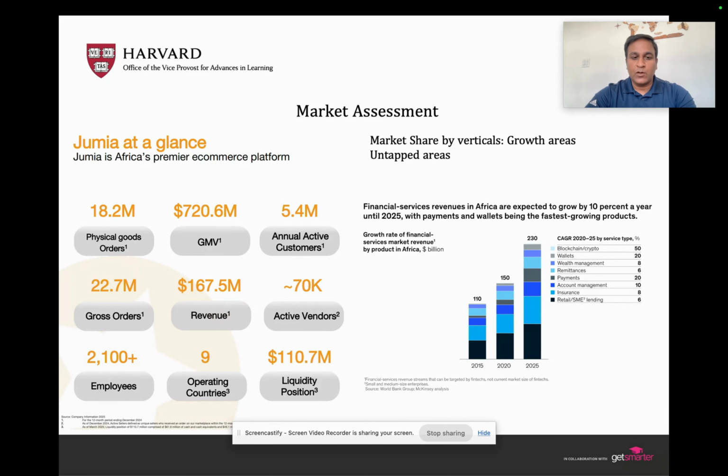Nine countries. The company is operating in nine countries, which is really good. In terms of the number of countries, it's really good, and we'll look at any areas of improvement to increase the revenue stream as well. At the same time, we'll also compare the verticals and market share in the financial market in Africa. If you look at this graph, from 2015 to 2025 the market doubled, from $110 billion to $230 billion. That's the increase of the market there. In the payment space and remittances, the growth is going to be really huge by 2035. So we'll get to that.